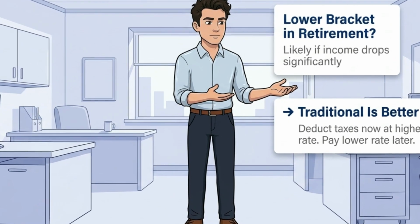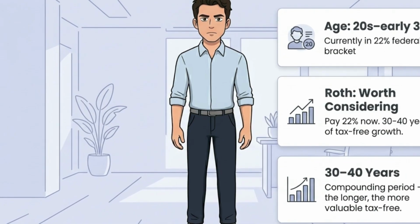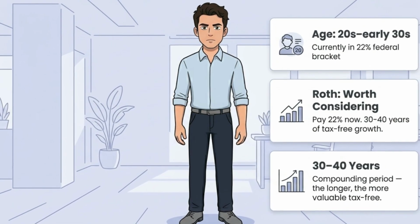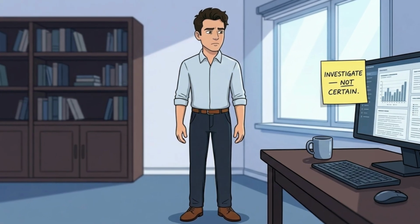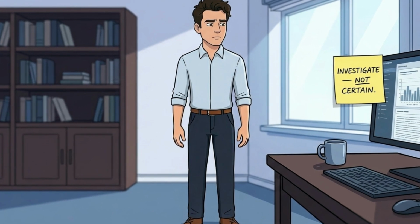For most people in their 20s and early 30s who are currently in the 22% federal bracket, the Roth option is worth serious consideration. You are paying taxes at 22% now on money that will compound for 30 to 40 years and come out tax-free. The longer the compounding period, the more valuable the tax-free withdrawal. This is worth investigating, not a certainty.